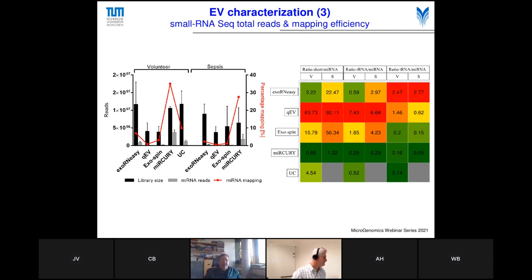And other methods like QEV or exospin are not that optimal. As I said before, we are just looking at the microRNA biomarker signature in these studies. This has nothing to do with exosome quality. QEVs give great exosomes, but at a lower level and with high protein value. Let's mention it like this. But for microRNA purposes, the crude EVs, how we call them, the precipitated EVs by Mercury, are better suited.